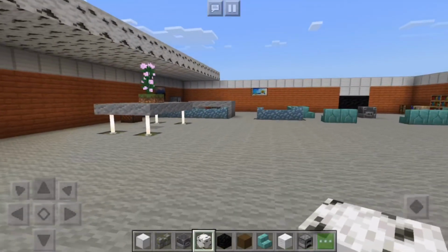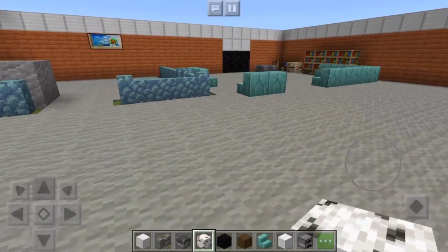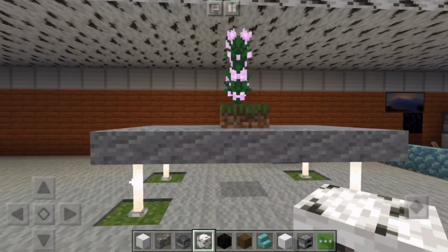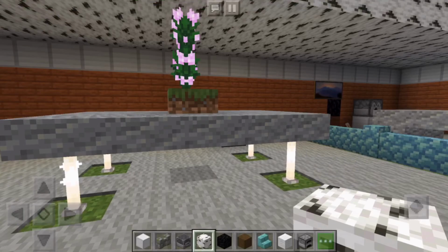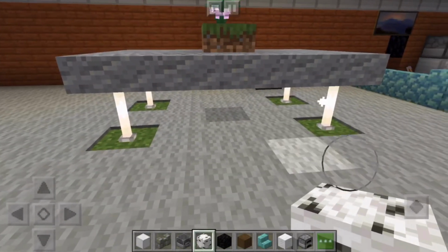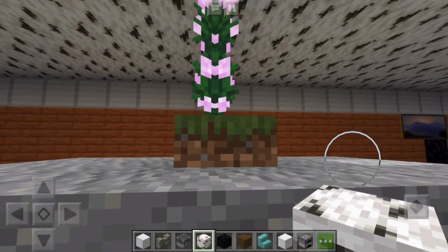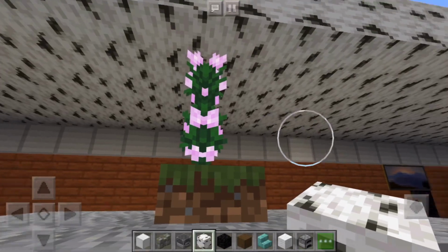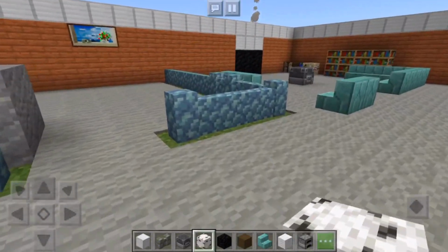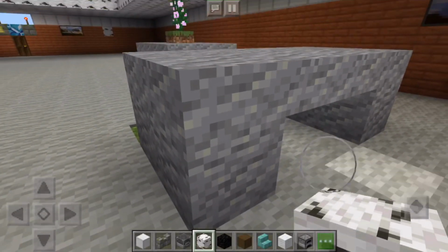And then over here I make things really weird. You would never see anyone do this. So I made a table out of this stuff right here. And then what I did is I wanted to put flowers in the middle, so I put a little thing of grass so then I could put the flowers on there. And then this is my kitchen. I didn't want to make this big, but I guess it has to be.